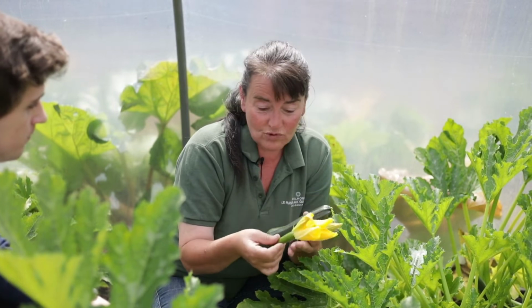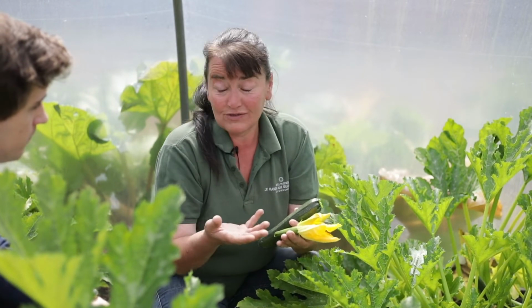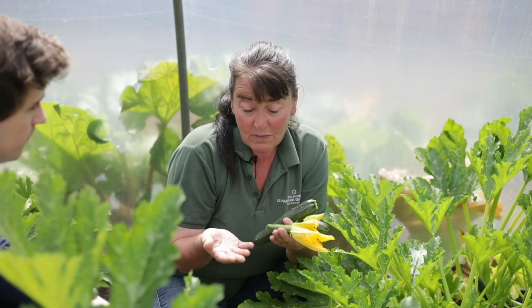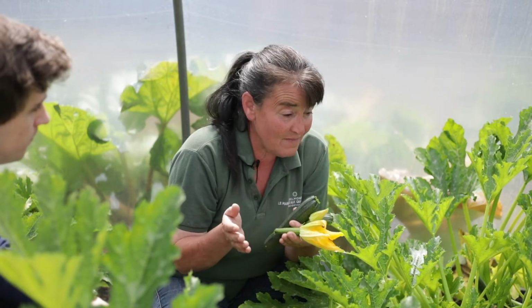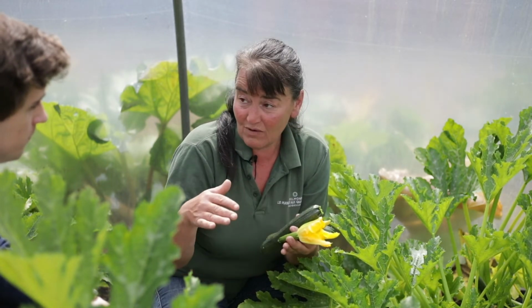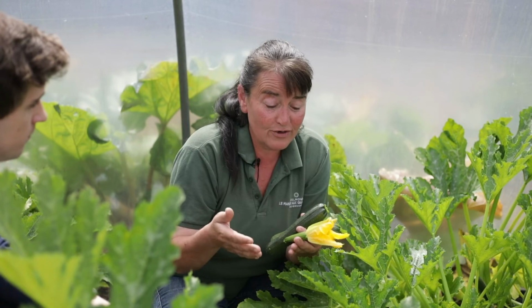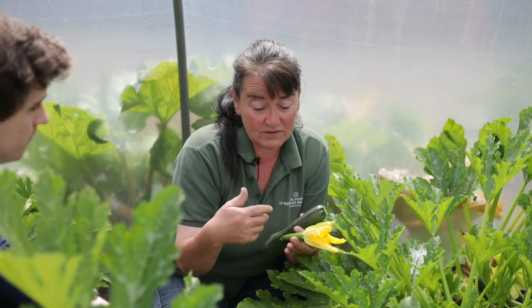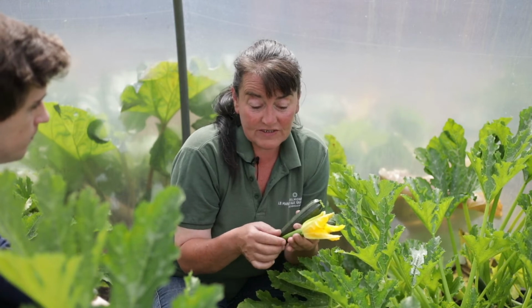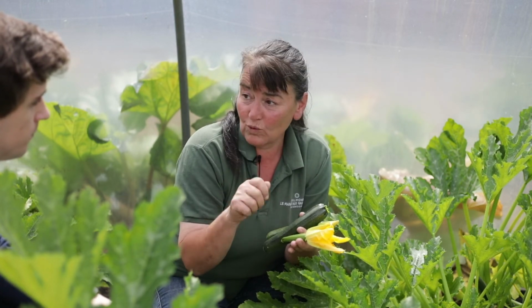They do like lots of water, they like lots of feed, and when gardeners talk about feed, we're talking about manure or tomato feed. Although it's called tomato feed, all vegetables and flower plants love tomato feed. It's got a really good balance of potassium in, which helps produce flowers, helps produce the setting of fruit. And that's just a few drops in a watering can once a week.